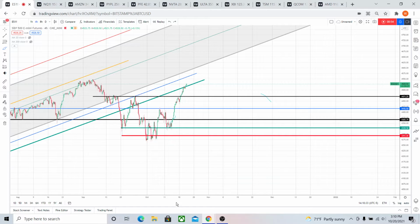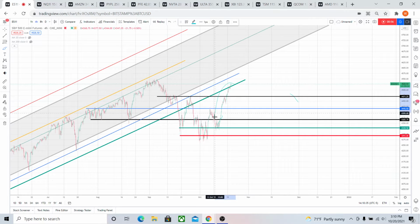Clearly, you know how strong price has been. You guys can see here. So keep a close eye on the S&P 500. Let's see if we could break this blue line and ultimately re-enter this channel trend once again.